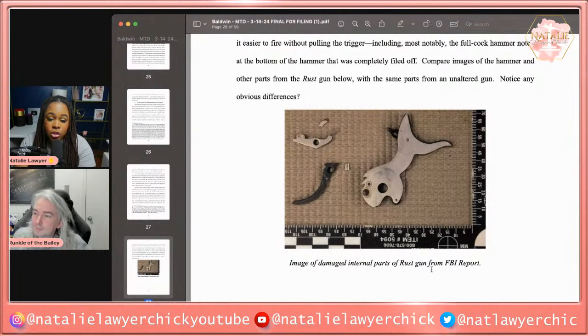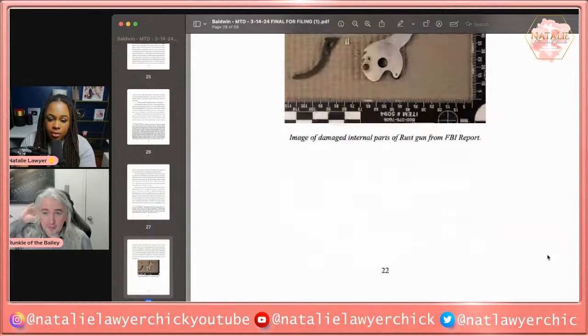Image of the damaged internal parts of the Rust gun from the FBI report. Do you see these parts here, Ian? I don't know. So, wait. They're going to show us a little diagram here on the next page.